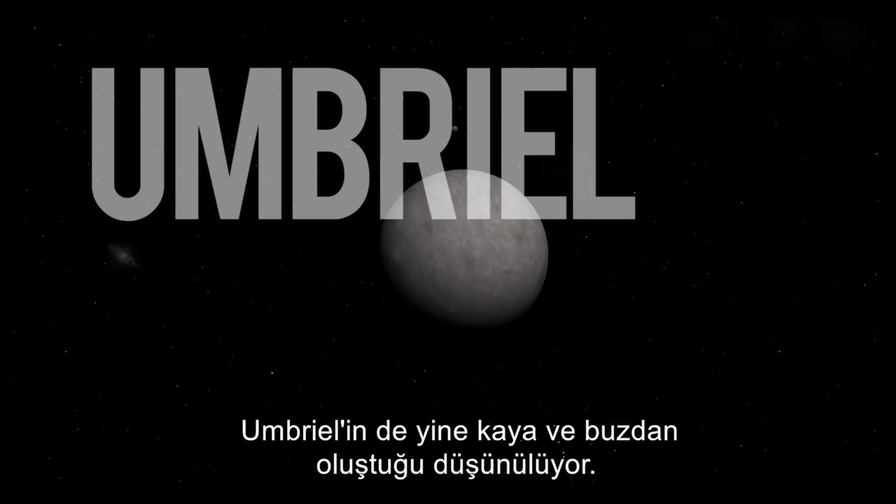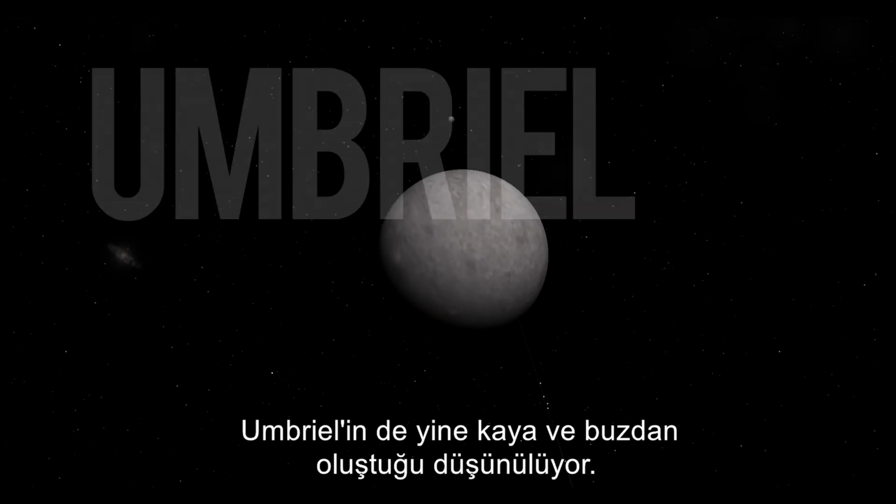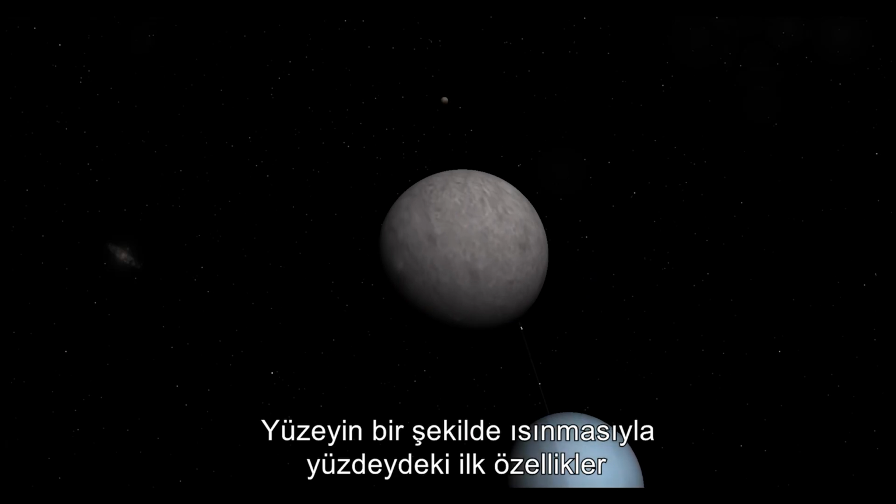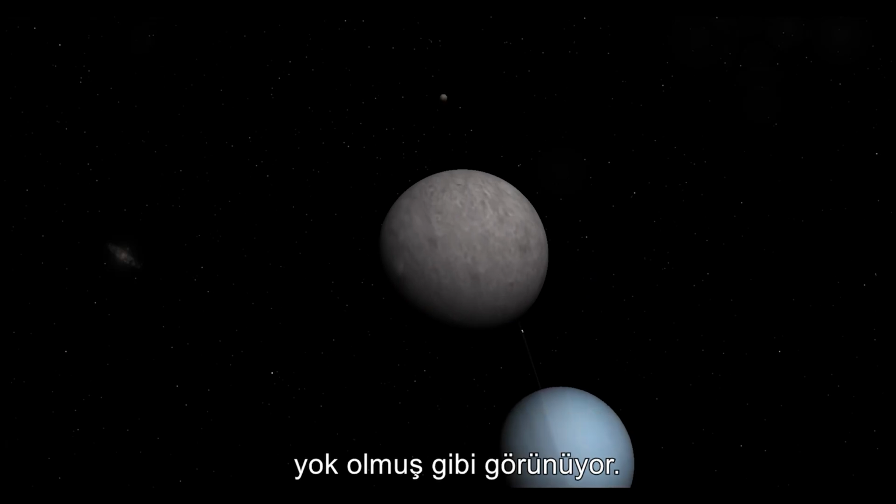Umbriel is again thought to consist of rock and ice. Its surface is the darkest of the moons and heavily cratered. The surface seems to have gone through some form of surface heating that destroyed its very early features.